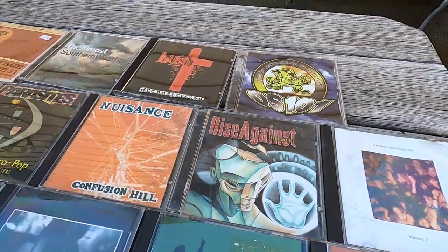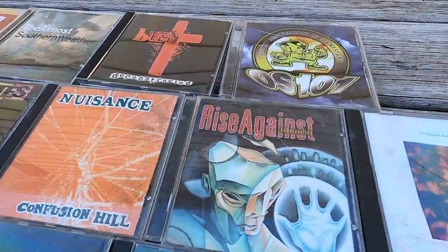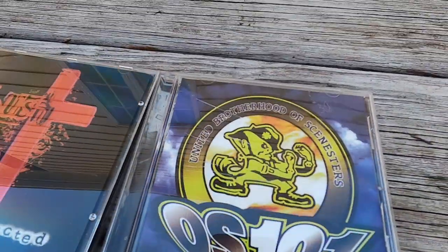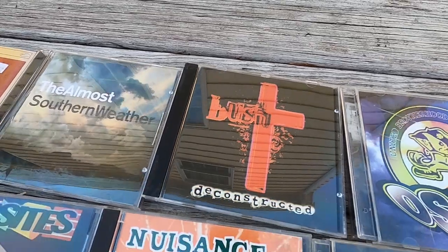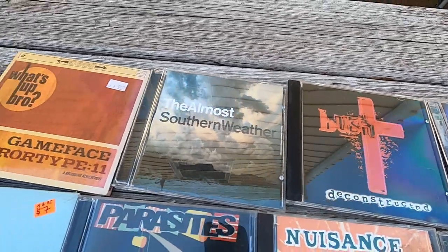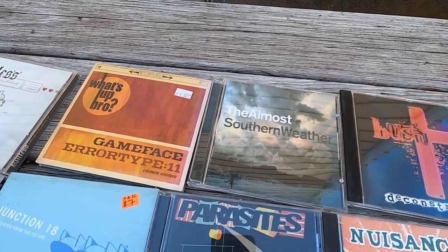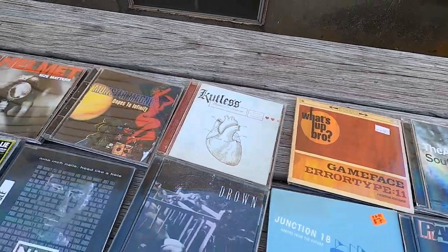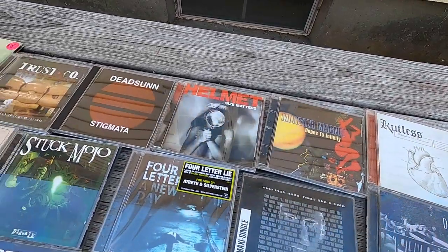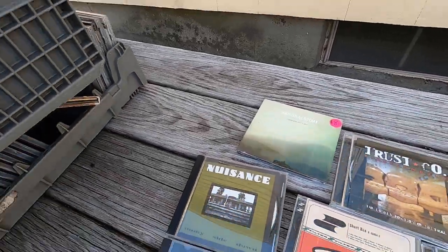Rise Against, pretty good. I never fully understood though why they were more famous than other pop punk bands that sounded similar to them, but they're not bad. Hardcore Sampler, hardcore CD right there. A Bush CD I've never heard of, like remixes and stuff. The Almost, I know that one song they had, which I did like. Don't know much else about them. We got these right here. Helmet's pretty good. And the rest of them.